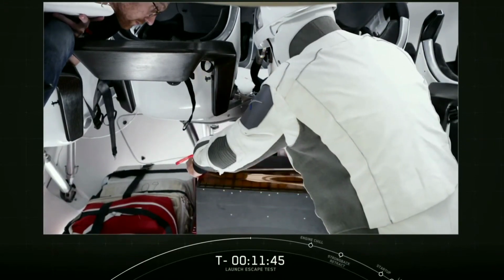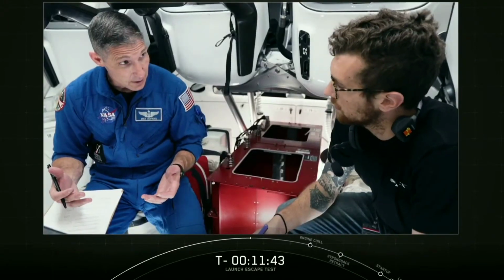They've been training hard with NASA and SpaceX so they can understand every aspect of Dragon's systems, their spacesuits, and how to respond in a variety of potential emergency scenarios, including an escape from a Falcon 9 rocket in the middle of flight. The end result of that could be an early splashdown in the Atlantic Ocean. Now, both astronauts told us what they will specifically be looking for during today's test flight.